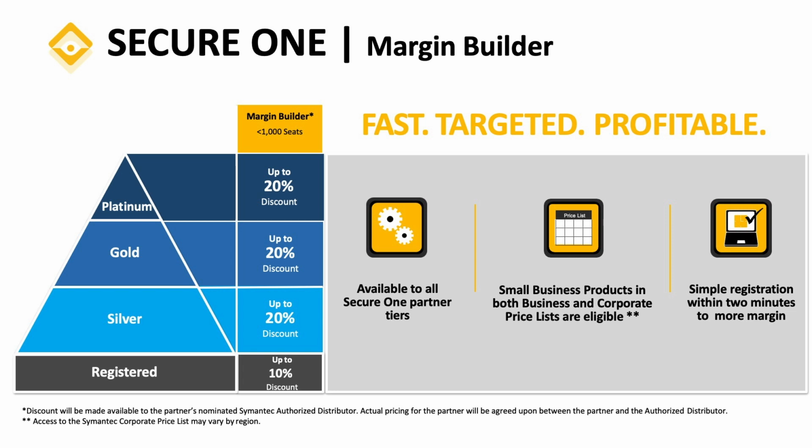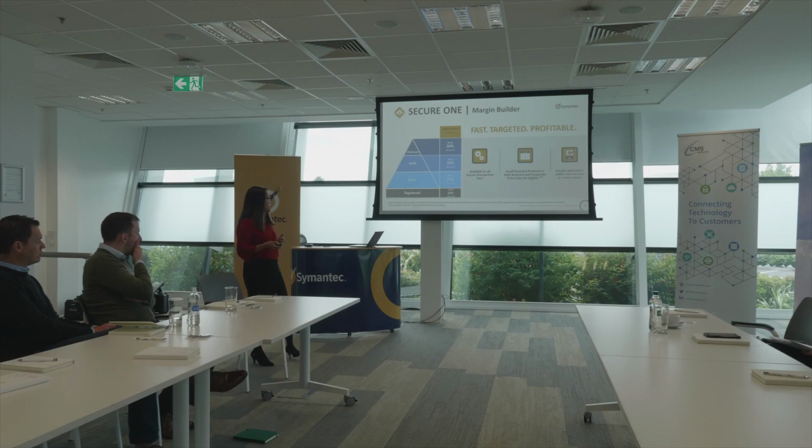the middle tier determines your level of expertise and the amount of bookings you're bringing to Symantec. So say, for example, you're a registered partner right now, and you register a deal to Margin Builder, you'll get up to 10% discount. Once your partner registration accelerates to Silver, that's when you get more discount, which is 20%. Same with Gold and Platinum. So again, have a look at it. I'll show you the details on how to register the information. It's very easy to use.